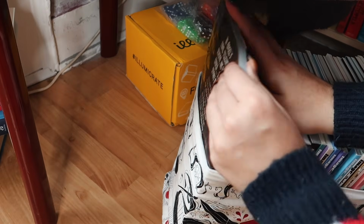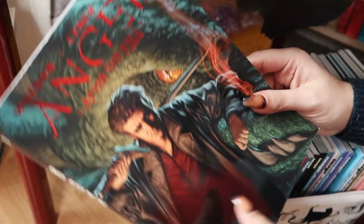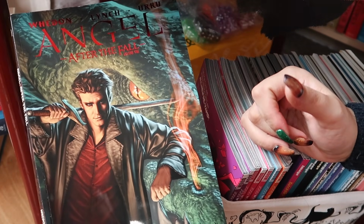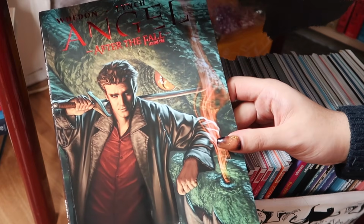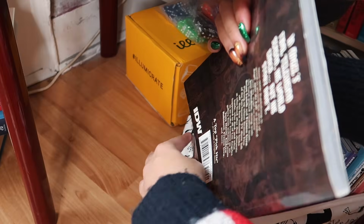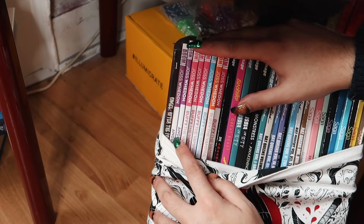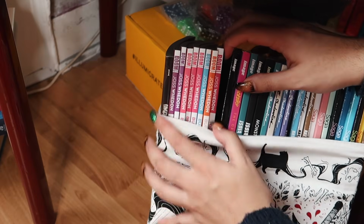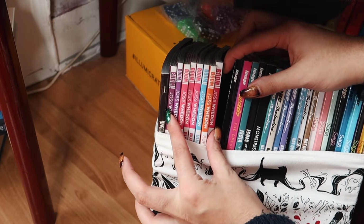So here we have, this is very difficult to get hold of. It is the first installment of the canonical Buffy and Angel comics. I have read this. I enjoyed it. It's interesting as somebody who's a big fan of the show. We then have all of my Angel and Buffy reboot comics, which is a substantial amount of them. It's that much of the bag.